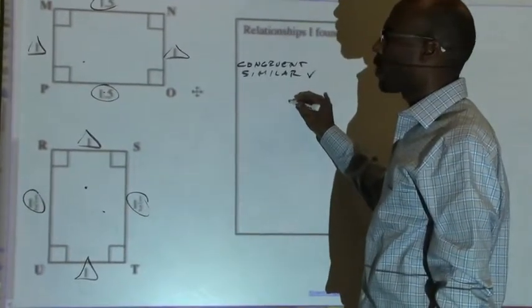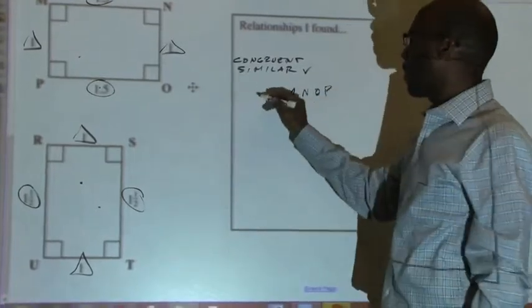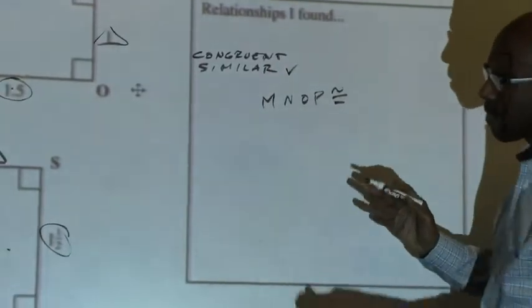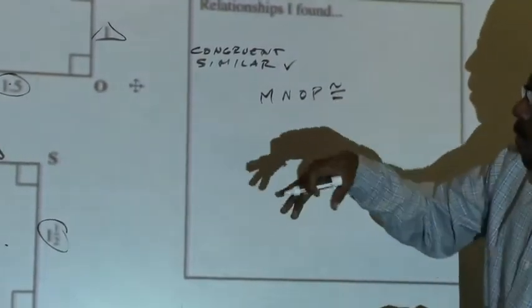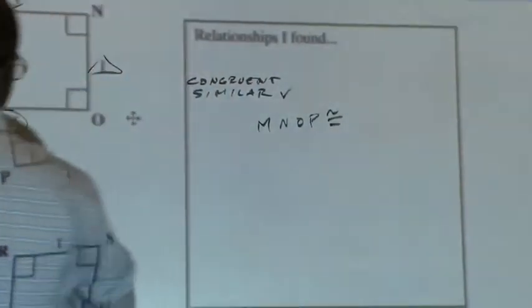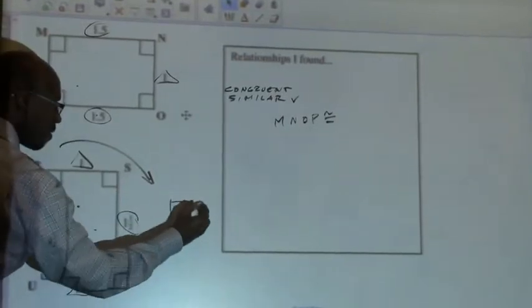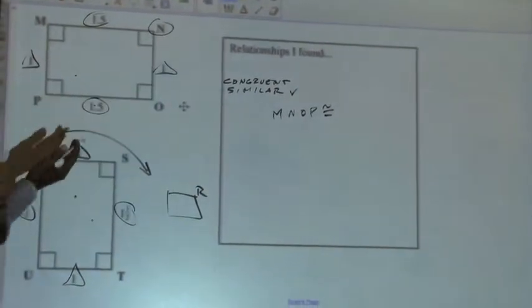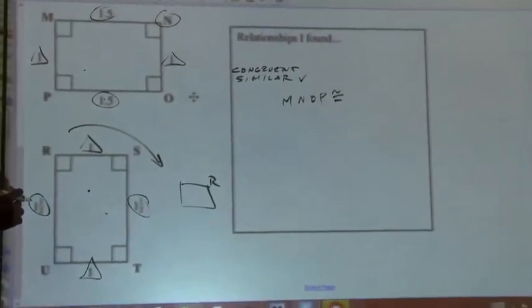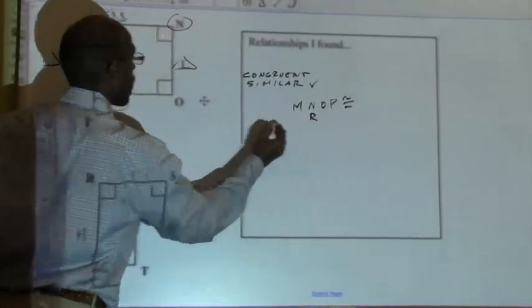This is a quadrilateral, so this one you just name it M, N, O, P. You don't put anything in front of it. Is congruent to, let's match them up though. It sounds like I can match them up anywhere I want. I can switch it this way or that way. So here's what I'm gonna do. I'm gonna make it fall this way. Where R is in the upper right hand corner, it goes with N. Here comes R. R and N. R goes below N.